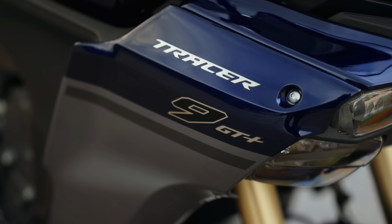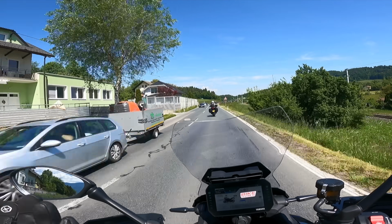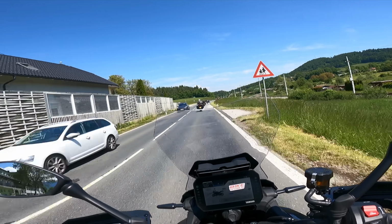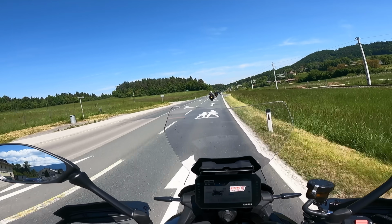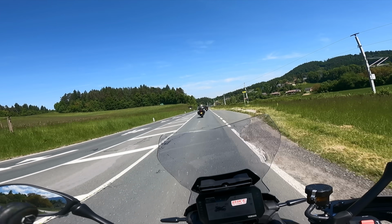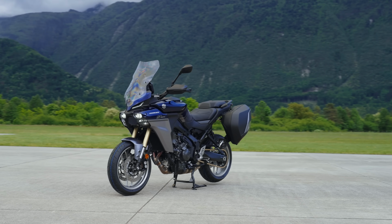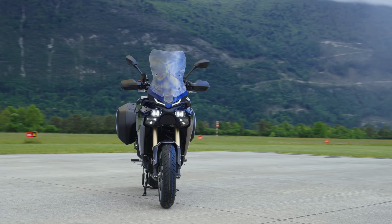What makes the Plus worth it? Because out of the 4 bikes in the Tracer range you've got the base model Tracer 9, then you've got the Tracer 9 GT, then you have the Tracer 9 GT with YAMT, and then you have the Tracer 9 GT Plus, which obviously has YAMT and Extra.